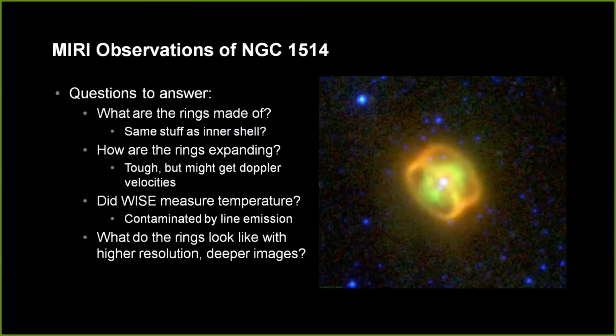So one of my little projects is to look at it. And some of the questions I have to answer, what are the rings made of? Are they the same stuff as that inner shell, or does the composition differ somehow? Is it mostly dust? Does it have a lot of gas in it? I just don't know. How are the rings expanding with respect to the rest of the nebula? We should just have enough ability to measure the Doppler shifts that we might be able to see blue or red shifted spectra.